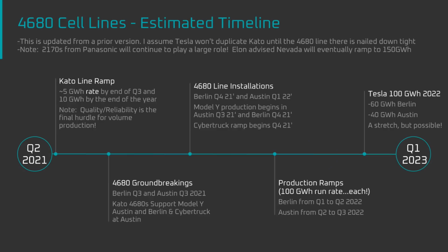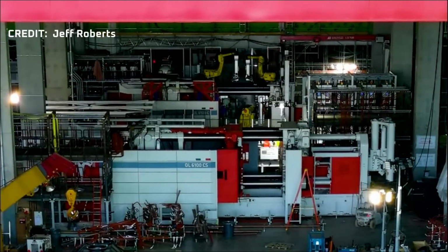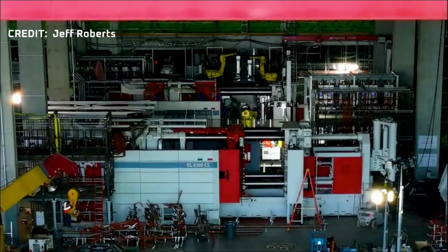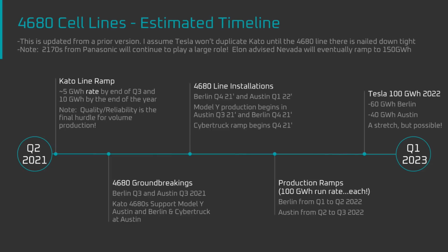What we see here with regards to 4680 production lines is what I expect the original plan was, but Berlin and Austin might actually end up swapping places. Giga Austin appears to be passing Giga Berlin in vehicle production, and Tesla might reroute the machinery for Berlin to Austin. With that said, we'll continue under the assumption that Berlin will finish first, for two reasons.